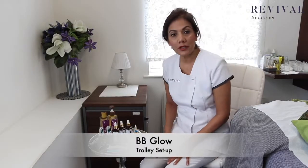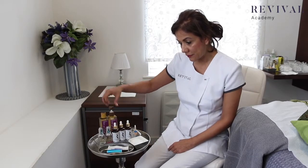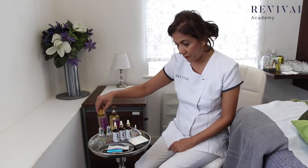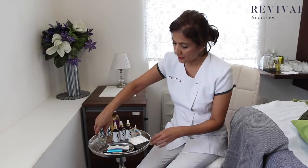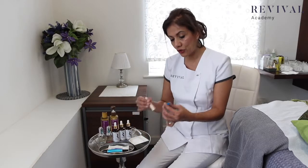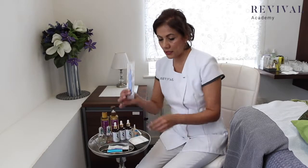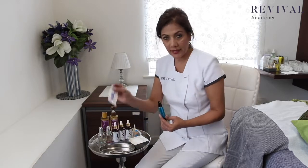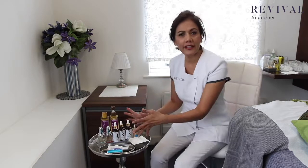Okay, so for the BB Glow treatment with dermaplaning, we've got these products. Cleanser, salicylic acid cleanser, salicylic acid based toner. We've got 2 serums, depending on which type, it doesn't really matter. We've got 2 serums and 3 peels. And we've got 2 BB Glow serums, light and a dark. And the dermaplaning scalpel, dermapen, a nano needle, and some cotton pads. All on a tray, ready to go.